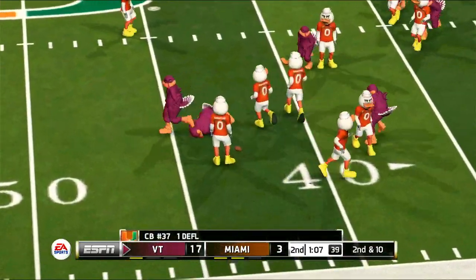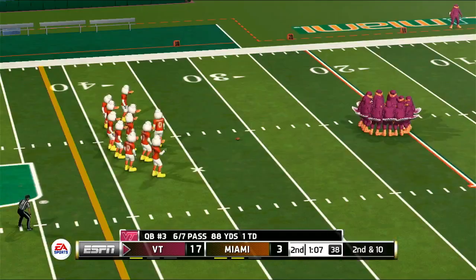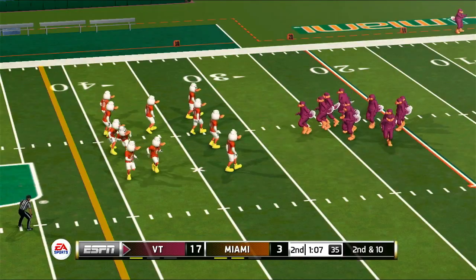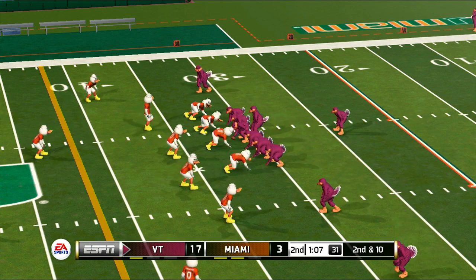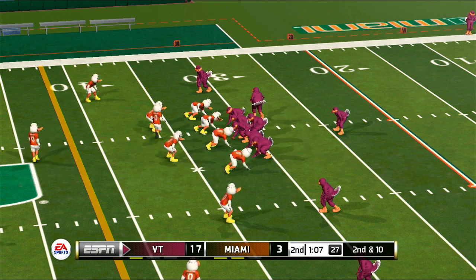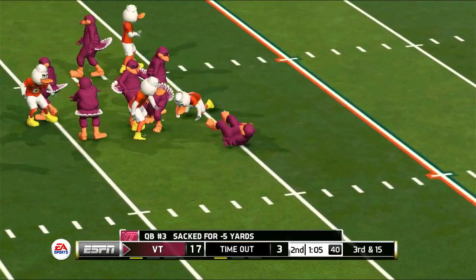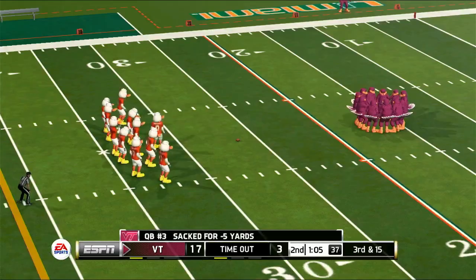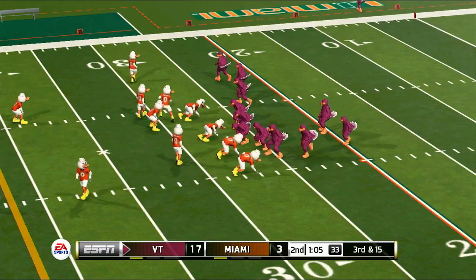Throws it, and oh, he dropped it. The defensive coordinator did a great job with the play call there. He put his defense in alignment and in a position to be able to make a play on the football. Everything worked perfectly. They just dropped the football. Boy, the offense caught a break there. He's on the run. They'll make the sack. Miami's going to have to use their second time out of the half. It's third and 15, all on their own 26.